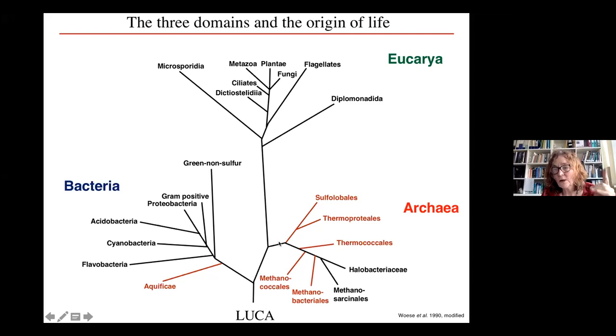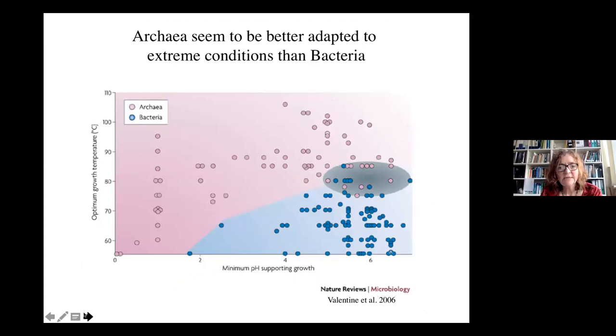And this is one of the ideas why several researchers have propagated for a long time that life might have come from a hot origin. This is what I will touch upon later in this talk, and why this is also doubted. But first of all, here you see there are two big groups, bacteria and archaea, and both groups actually have thermophiles or even hyperthermophiles. Let's compare the bacteria and the archaea before I come to their cellular differences. Somebody has made a compilation, Valentine, in 2006, I think, where he put in from the literature all the optima for pH and temperature that you can find.